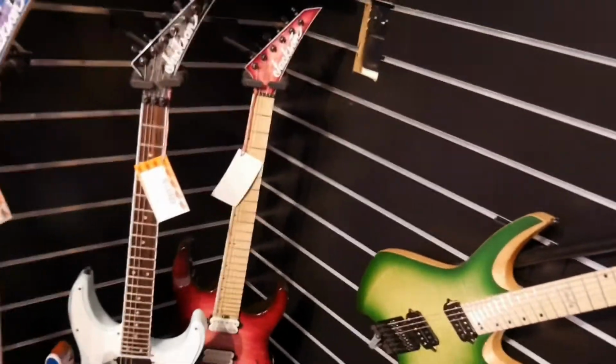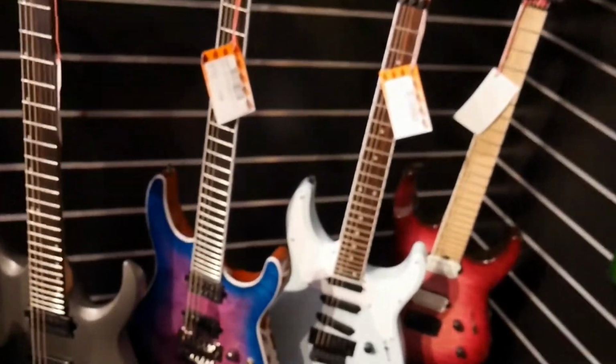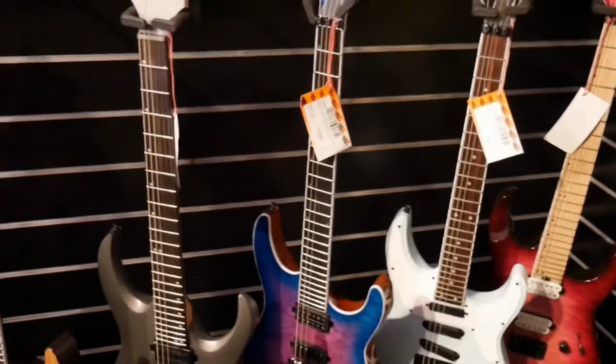You can see some Jacksons as well. Oh, some nice tees here. That one, the purple one. Cool little piece of kit.